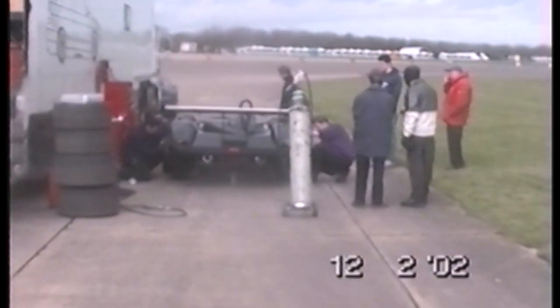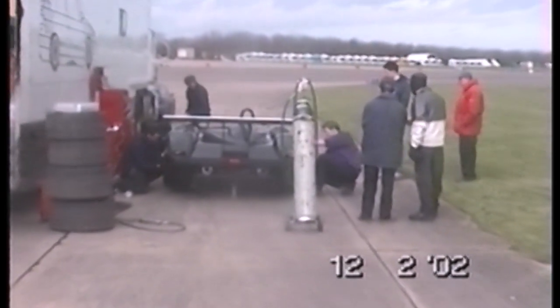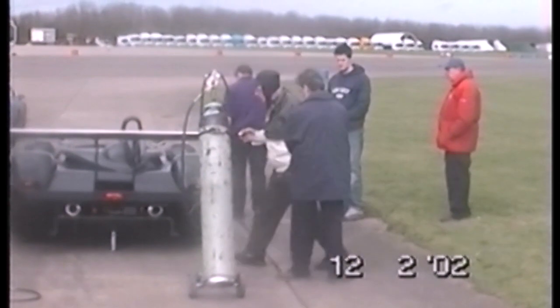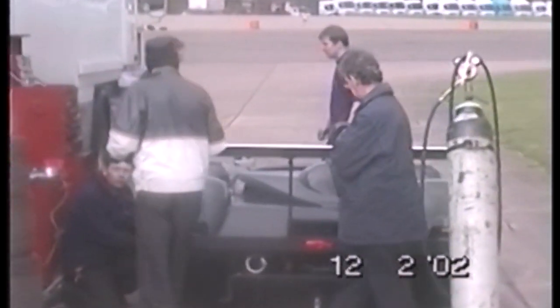Did he fix it when he crashed it? Yeah, it's been 2 years. There's Rob. Alright, come say hello. About to go and drive the car.